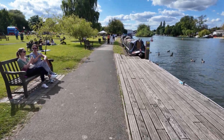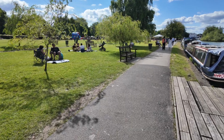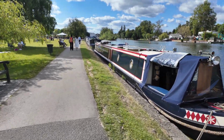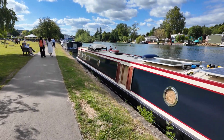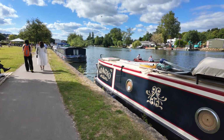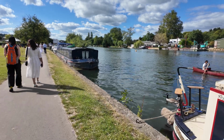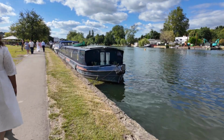All the families are out. Beautiful park. Ooh, check how long this one is. That's very long, eh? I could live in that. It's very narrow though. Yeah, but it doesn't travel far. You'd struggle.